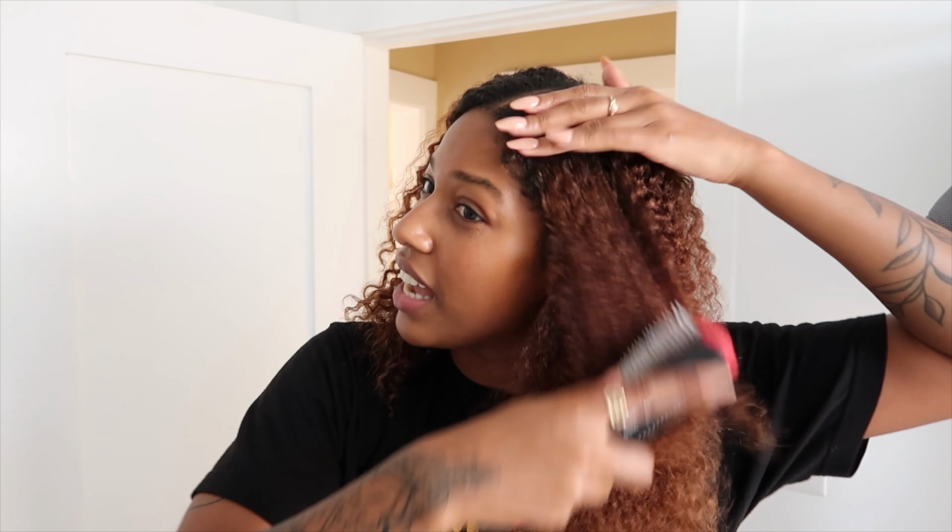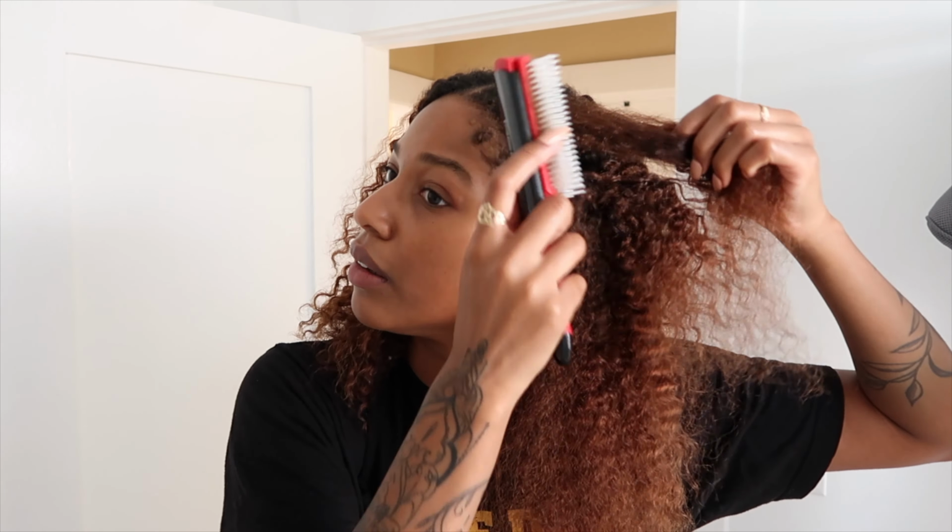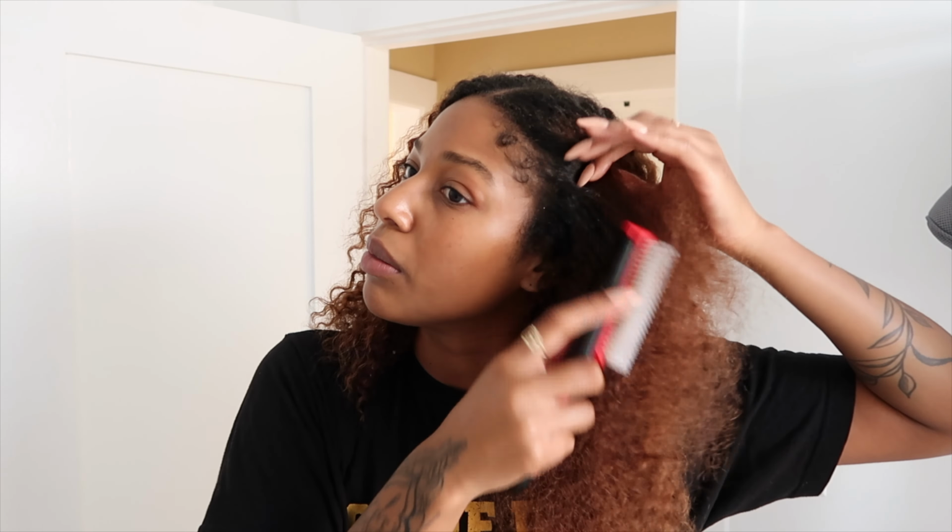I'm just gonna brush this out a little bit. You should never brush your hair when it's dry like this, but I got a lot of tangles in here. But I don't want to wet my hair because you're not supposed to dye your hair on wet hair either. I'm being gentle, I'm not tugging on it. Okay, this is the end result. I need to start rocking my hair like a fro, honestly. I like this. I don't know why I don't. This is kind of cute.